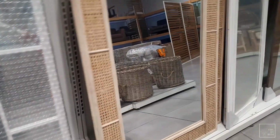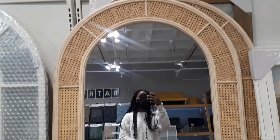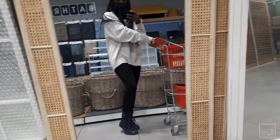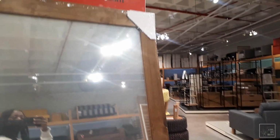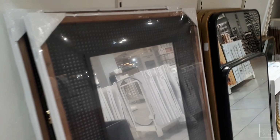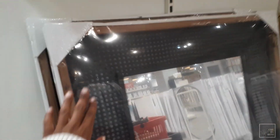I just wanted to show those who are interested in this glass look of mirror that they have it at Mr. Price Home. But I love rattan. This screams mid-century to me, and I am more of a mid-century modern with bohemian to it. That is my style, so if you're interested in that, they also had this rattan mirror in black, and I feel like when you add black to rattan, it's immediately going to mid-century modern. I love these mirrors.